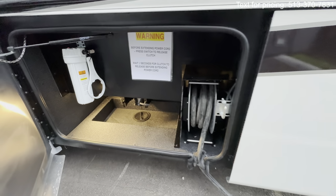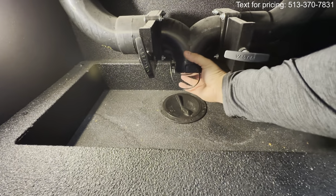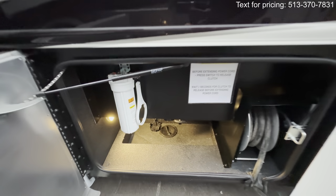Notice how you have those automatic lights. And then right here, this is going to be your valve for your black and gray tank. But you can also angle that and move it so it faces up there as well.